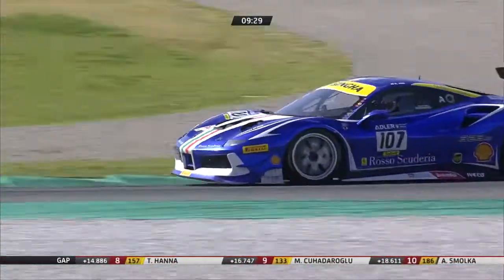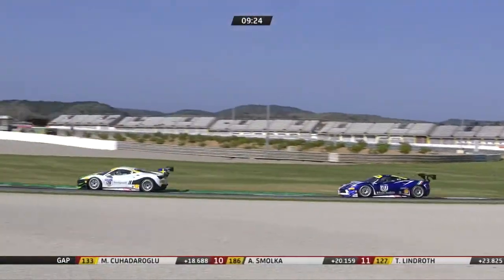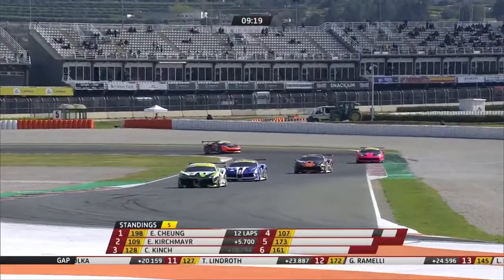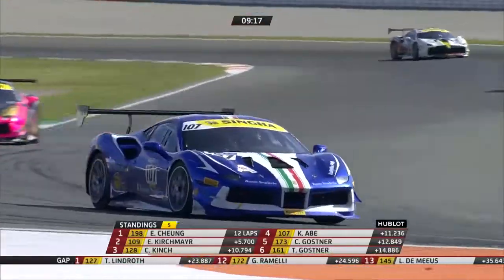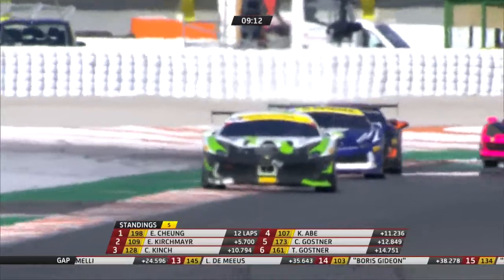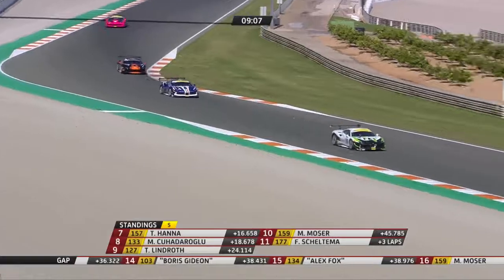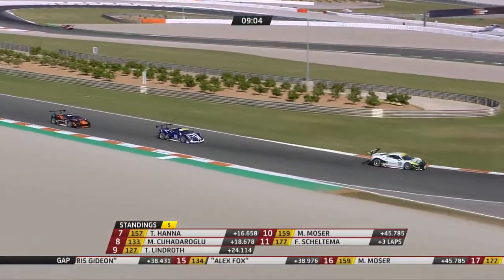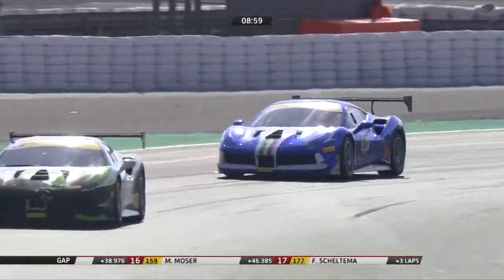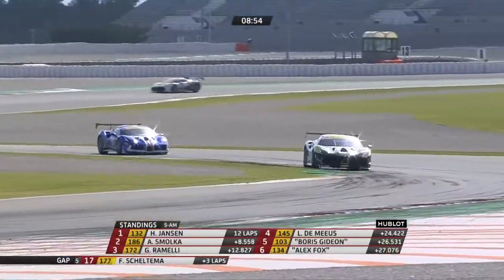Because to keep Ken Abe keen, he has, of course, got Henrik Janssen behind him. Henrik Janssen is in the AM class, but even so, the pride of finishing ahead of as many cars as possible is what's driving Henrik. And at the moment, it's converting the P3 to a P2 that's driving Christian Kinch, but I really do think that might be a task too much. You could see in that shot just how big the gap is between P2 and P3.